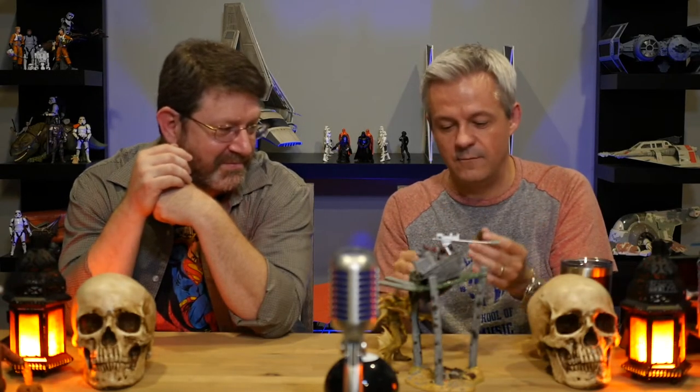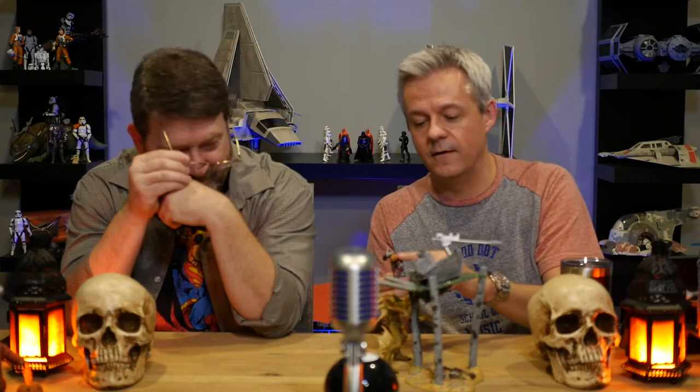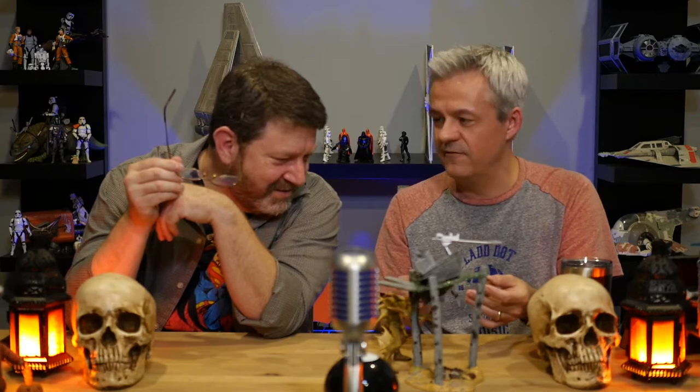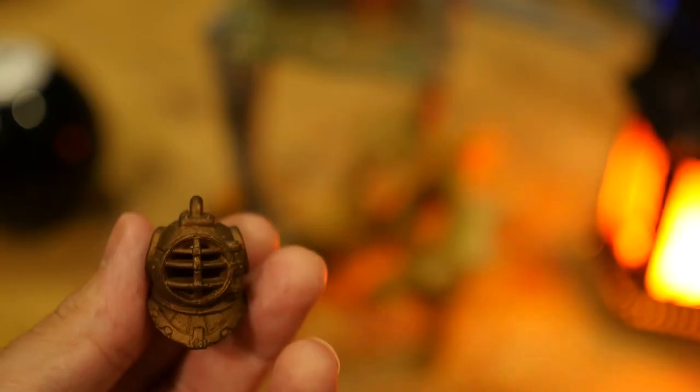This obviously has the little guy with the helmet. I've talked about how I love the mirror helmet. By the way, look at that. He has a little hair. There's hair. I didn't even know McFarlane ever had any flocking. Isn't that weird? It is weird. So the helmet.